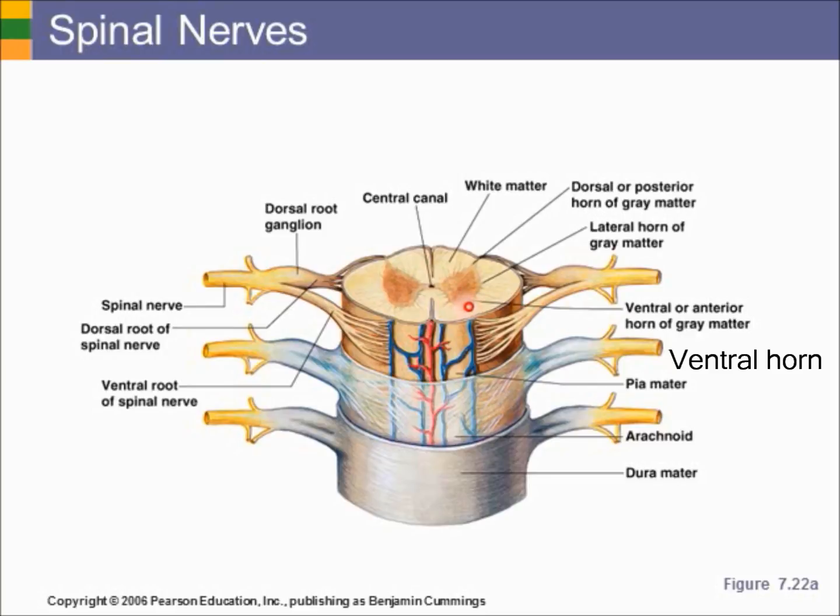This is all motor. So everybody on this part right here, in the ventral horn, you're going to have the motor nerve cells. The cell bodies are going to be here, and their axons are going to branch out through these little rootlets into the ventral root. This right here is the ventral root.